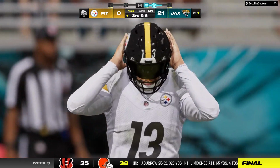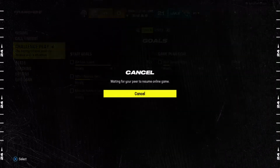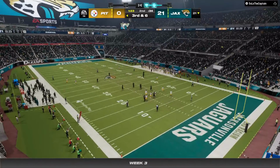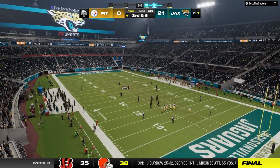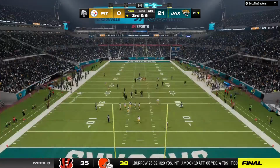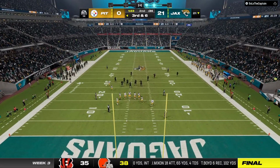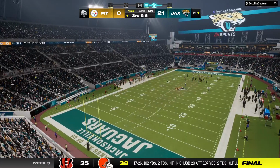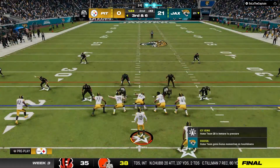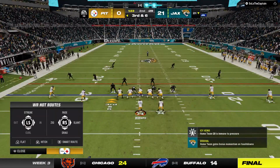And attempted a deep ball there. They didn't get it. Boy, they're going to need a few of those to actually hit in order to get back into this game. Good thing they do have a little bit of time here still left in the contest. Decent-sized deficit, but not one that they can't manage. So after the second down incompletion, they'll come up now against a 3rd and 6.